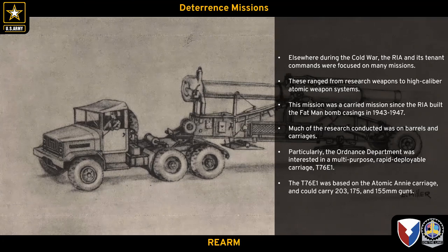However, their involvement continued a legacy that followed them from World War II, and that is their involvement with atomic deployment systems. During World War II, the Manhattan Project was operating and Rock Island Arsenal was involved in it, in that they made the Fat Man bomb casings from 1943 to 1947. Just the casings, mind you. And this carries that over, in that they are continuing to work with atomic deployable devices, such as the carriage and the gun system.